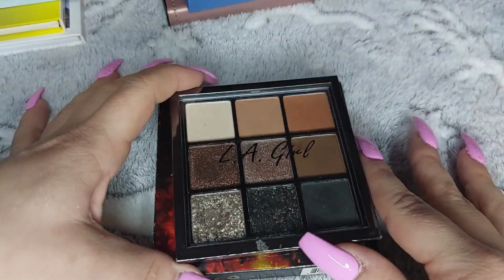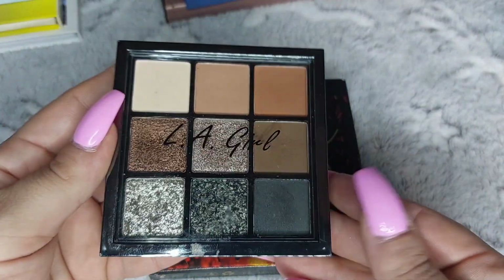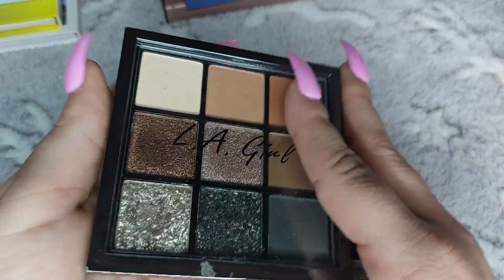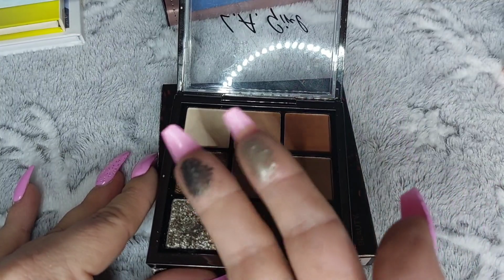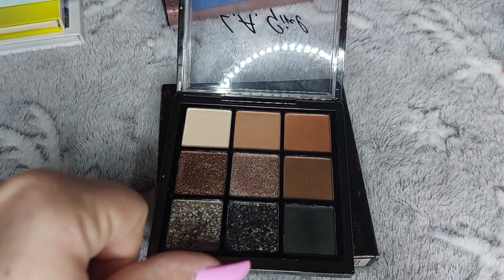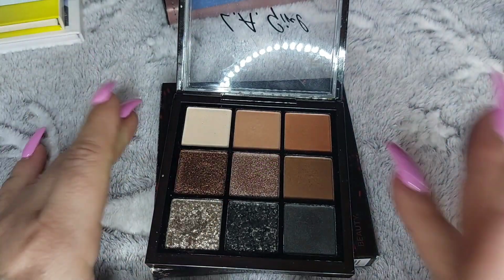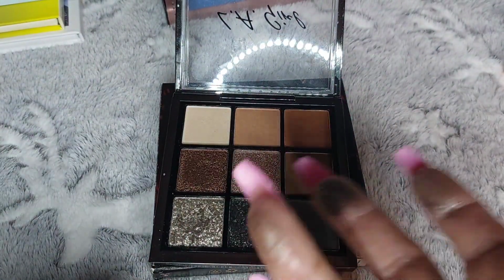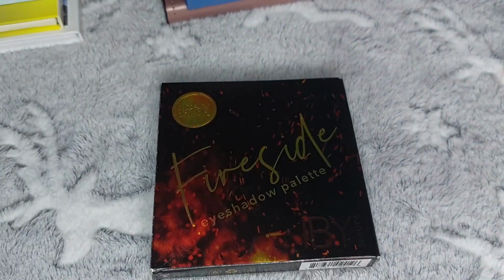Okay, moving along, we have the LA Girl, let's see here, Keep It Playful. If you've seen my last haul video, this is brand new to my collection. It is really, really pretty. I do seem to be reaching for this quite a bit. And these are so good. They really are. These are a little bit on the chunkier side, but they are just super glittery and sparkly and beautiful. And then the regular shimmers, look how gorgeous those are. So I am absolutely keeping this one. Newer to my collection, very affordable, really enjoying.